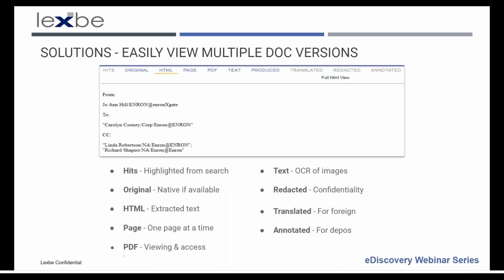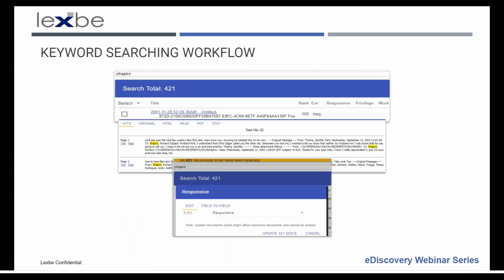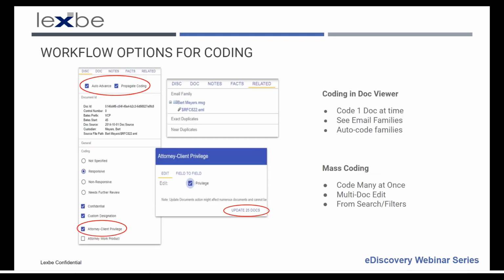This shows the privilege workflow where you can go in there and do a search result and then do an auto update. Updating the number of documents here, 421 to responsive. That could have been privileged as well. Any of the built-in or custom fields can be auto updated like that, and be the same in other modern systems as well. Another thing that's helpful in doing privilege review is that when one's going through documents, looking at it, the propagate coding field on the upper left codes the entire email family at one time, which usually is what people want to do, and then that can be done one at a time or on a mass basis off of search results to speed review.